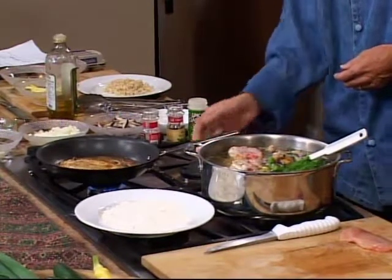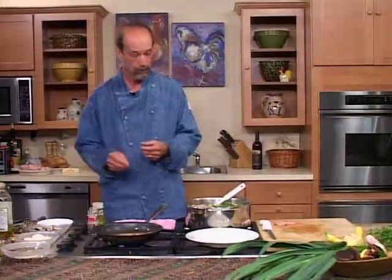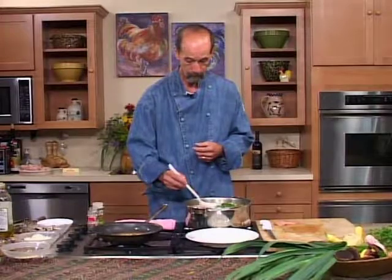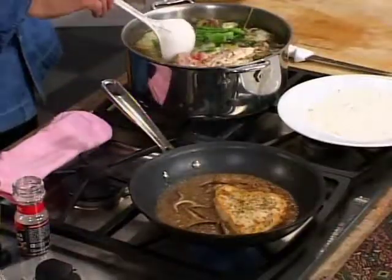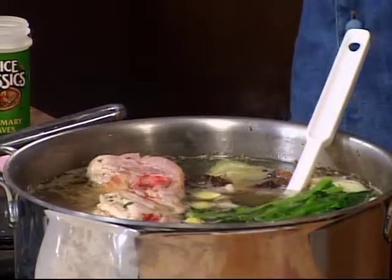And if it seems that the reduction has gone too far, that we've lost some of the moisture, we can always take a little chicken stock that we have here and place just a little bit in the pan. Chicken stock is very versatile in the kitchen and cooking. You can do a lot with it.